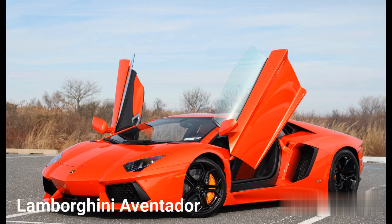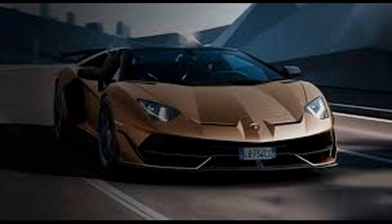Lamborghini Aventador, the pinnacle of modern supercars. The Lamborghini Aventador, introduced in 2011, represents a bold statement in the world of high-performance vehicles.